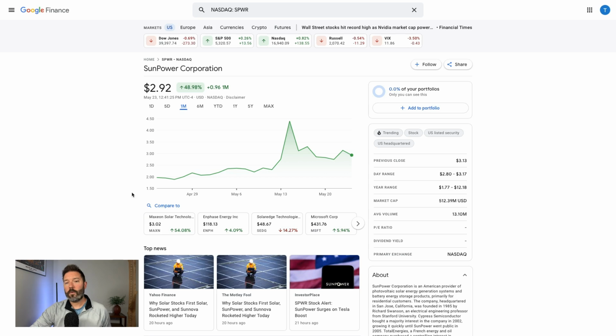Let's first start by looking at a few stock charts because the moves recently have been just crazy. I'm going to start with SunPower. This is one of the stocks that moved just a tremendous amount during this little short squeeze. You might remember Roaring Kitty from the GameStop days. He appeared to come back. We don't know exactly what the story is there, but that is one of the reasons there was this little short squeeze. Very high short interest in SunPower stock, so that's why shares went over $4 per share, but still up 49% over the past month.